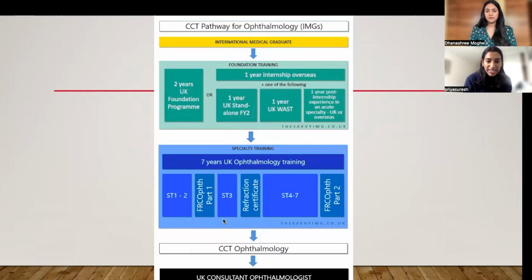I applied for ST3 entry, and there was no cap on the number of years of experience. So I had done MS in India, and I had worked in the UK for 2 years. So I had 5 years of experience before entering into OST, and that allowed me to enter at ST3 level. But that no longer exists, and that's been stopped now because the curriculum has changed from 2024. So now you can only enter at ST1.